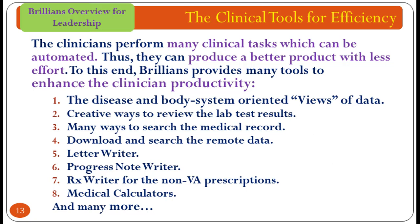1. The disease and body system-oriented views of data. 2. Creative ways to review the lab test results. 3. Many ways to search the medical record. 4. Download and search the remote data. 5. Letter writer. 6. Progress note writer. 7. Prescription writer for the non-VA prescriptions. 8. Medical calculators. And many more.